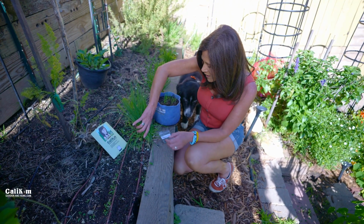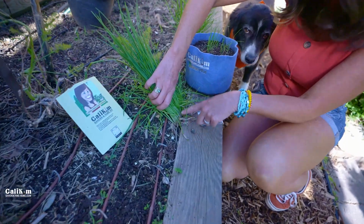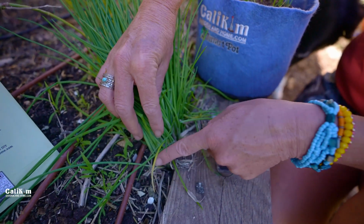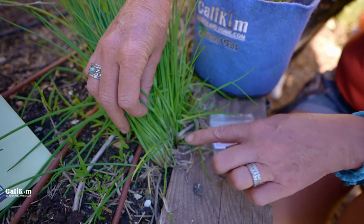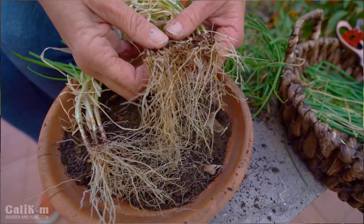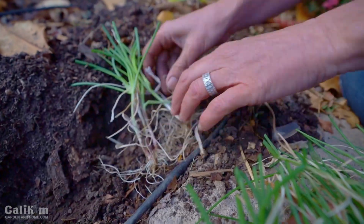Now, chives here grow in clumps, and you can see how many chives are in this clump. This has been growing here for a couple of years. So you can easily dig up your chives and divide each one of these into a separate plant, so you have plants to give away, and so you have an endless supply of chives. You just dig up your chives, separate the little bulbs, and then pop them each individually in a container or spread them out here in your garden bed.